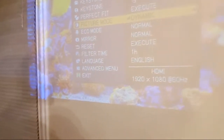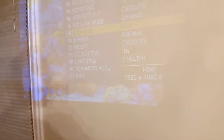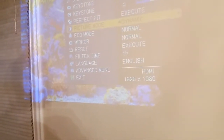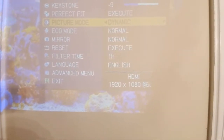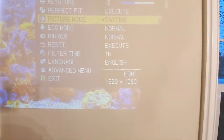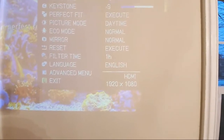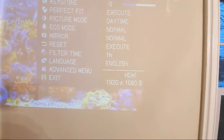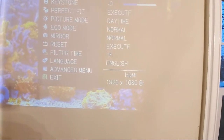So he has this on dynamite right here. Eco mode's on normal, so he's not even on eco mode. So he's on normal. Daytime. Daytime would have been much better if you put it in daytime. He wouldn't need any of that to begin with. This aspect ratio. What's the aspect ratio? Normal should have been 16:9, but he has it on normal.